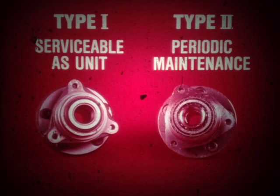A different hub and bearing assembly is used in later production. The Type 2 assembly is not sealed. It has tapered roller bearings, which are packed with grease. The Type 2 assembly will require periodic maintenance such as repacking or bearing replacement, while the Type 1 assembly is serviceable only as a unit.